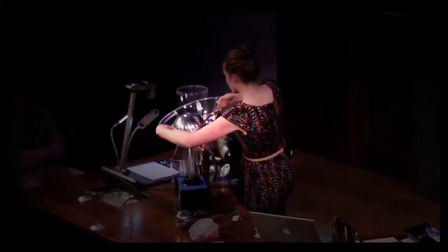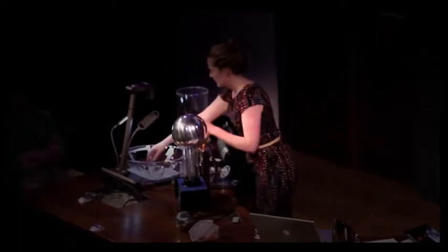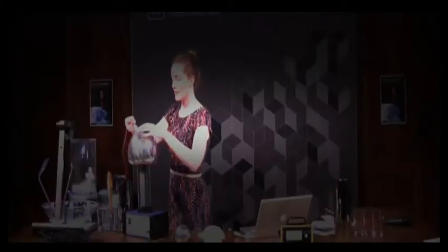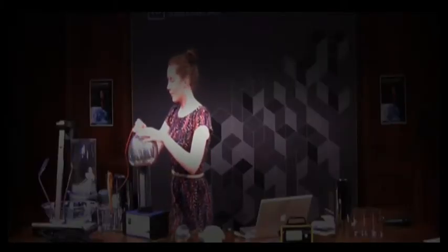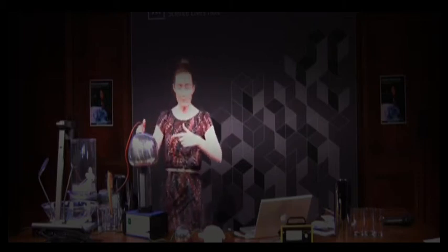Let me just put that under here. There we are. So you can see in that bowl that there are some metal strips, and they cross over in the centre. And the 4 in the centre that cross over are going to be connected to the high voltage part of the Van de Graaff generator.